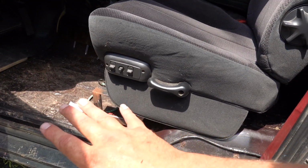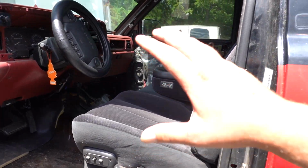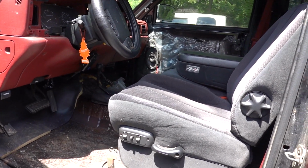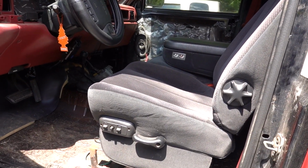Just wanted to finish up all the brackets and everything that I had to custom make for these seats to fit in this truck. But we have new speakers, we got a sub to go in here, we got an amp, we got all kinds of fun toys. Just basically got to get it back at this one and get it all finished up.